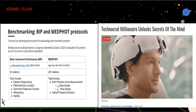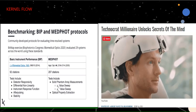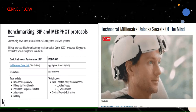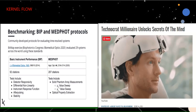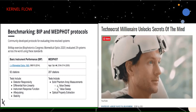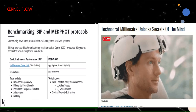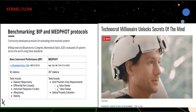To gauge the performance of our system, we use well-established benchmarking protocols that have been used to evaluate TD-NIRS systems for several years. TD-NIRS systems have traditionally been bespoke, which made comparison between these difficult. The basic instrument performance, or BIP protocol, focuses on the raw system performance. The detector has traditionally been the focus of this protocol, since most previous systems used large, well-controlled picosecond lasers. We consider both our laser and detector performance as part of BIP.